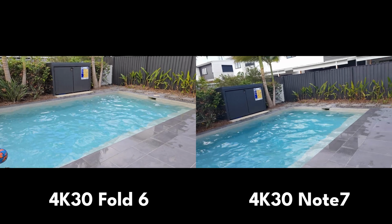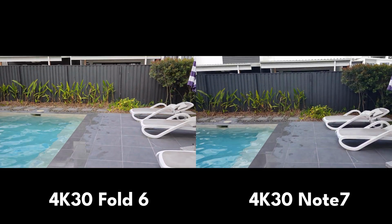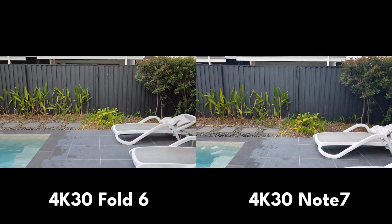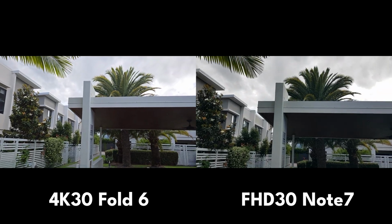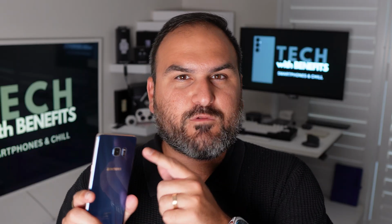It just lost all of the stabilization and sort of focus tracking that Samsung had in the software. And again, you can sort of see that when you put it side by side, as well as a lack of dynamic range, especially in those difficult areas. But it wasn't just about the camera here.